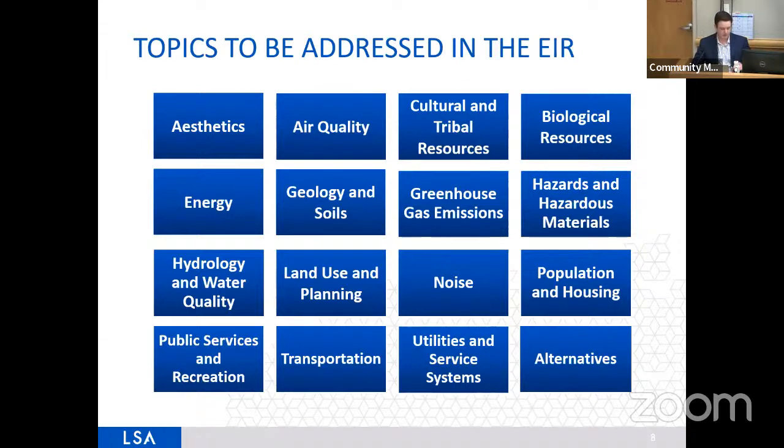Other alternatives really depend on the potential impacts of the project, and if any members of the public or other interested parties have ideas for potential alternatives they would like to see analyzed, we would certainly welcome hearing about those tonight or in your written comments.